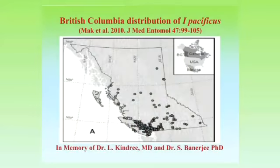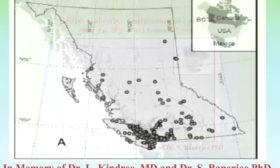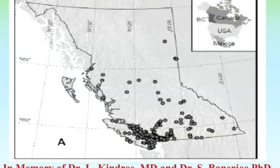So as you see, Canada doesn't even show up. If you look at a world map of Lyme disease, Canada's just blank. So we're doing our best to try and change that. Now this is in memory of Dr. Kindry. He was the one who also diagnosed me in the early 90s with Lyme disease. I got sick for a number of years before I was diagnosed, and I got very sick. I couldn't walk. I drooled when I talked. My brain had left me.